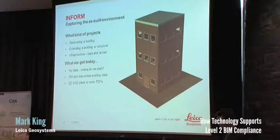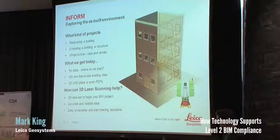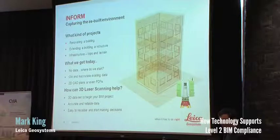So what we get today is no data, older or inaccurate existing data, or we use 2D CAD plans. So how can 3D laser scanning help? You scan the building, and it's a 3D data set to begin with. It's accurate, it's reliable. You could have an actual sheet of paper saying that this scan is accurate to so many millimeters, and it's easy to visualize. It's a great place to start your modeling from, to start your project from.